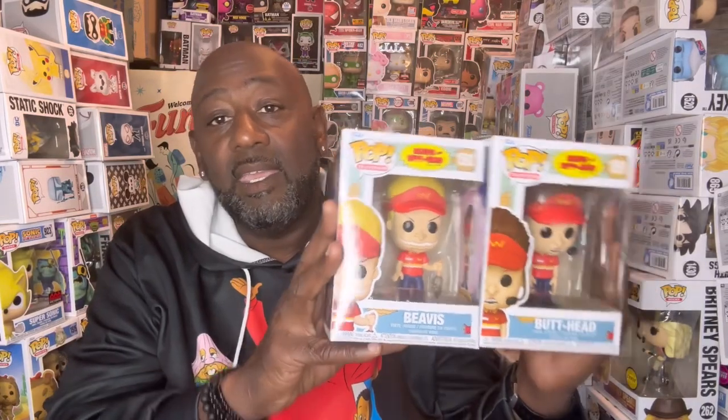We did find, these are hitting GameStop too. I haven't seen these anywhere else. It's the Beavis and Butt-Head from working at the McDonald's restaurant. Remember they was frying rats and stuff? I remember that was hilarious back in the day. Mad at myself because I hated how these looked in pop form when they came out many years ago, and I didn't pick them up. I wish I had them now, but you know, 2020 is hindsight, right? But there is Beavis and Butt-Head. And then got those as well.